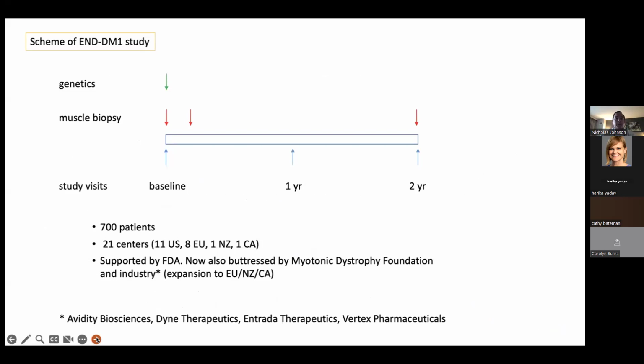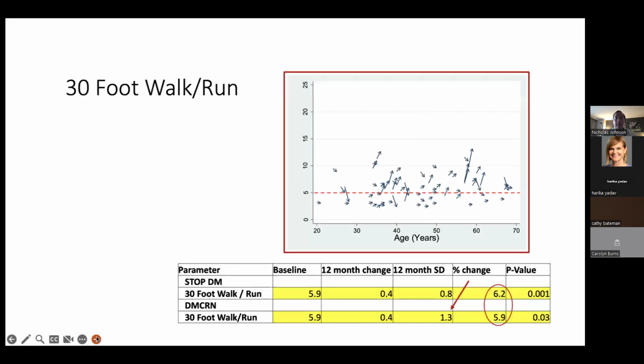We are now about 470 patients enrolled in the study. It's across those different centers. It's funded by the FDA, the foundation, and then a variety of industry partners, which you can see at the bottom there. It's a pretty simple study with potentially muscle biopsies at baseline, 3 months, and 2 years in a very small cohort, and then study visits at baseline, 1, and 2 years. I will tell you at those study visits, we do collect a standard ECG that's uploaded into the database that I don't think anybody's looking at. I mean, we're looking at it for safety, but not for changes.